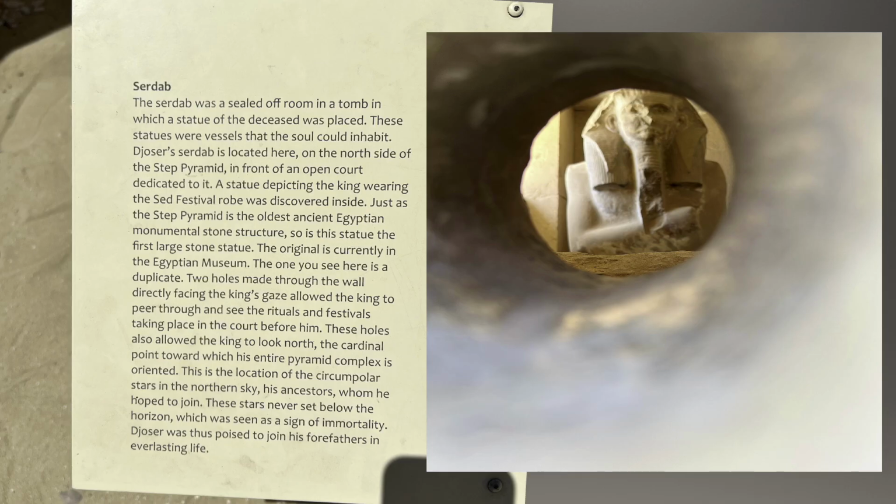Now, I want to share this with you. I want to talk to you a little bit about a serdab. So let me take you to the back of the pyramid. And at the back of the pyramid is a little hole that is drilled, and it's called a serdab. The serdab was a sealed-off room in the tomb in which a statue of the deceased was placed. These statues were vessels the soul could inhabit.